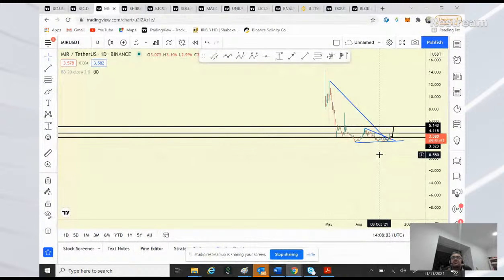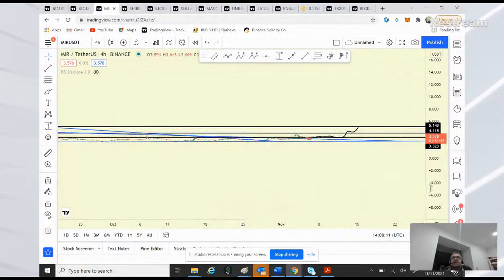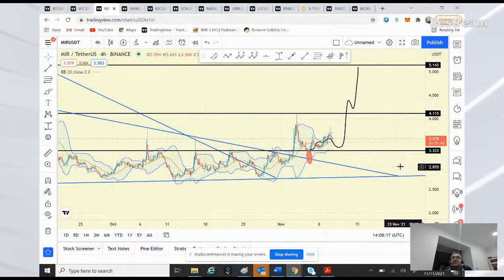So if we want to take a look at how Bollinger Band works in this case, let's make this bigger. Let's put the Bollinger Band there. And we can clearly see what I told you, how well it works.